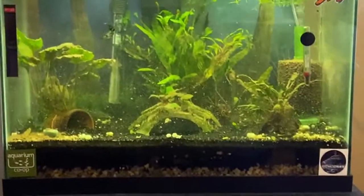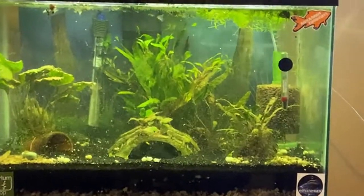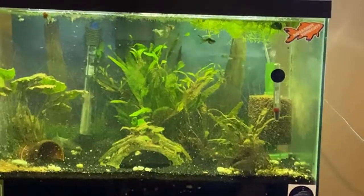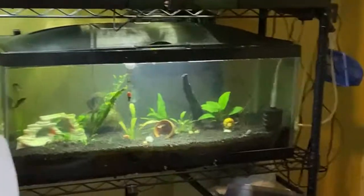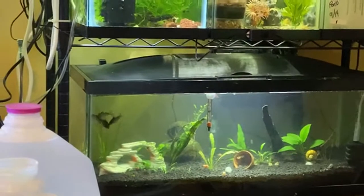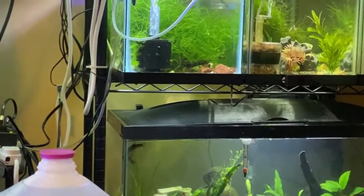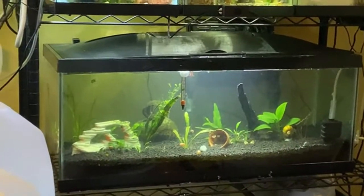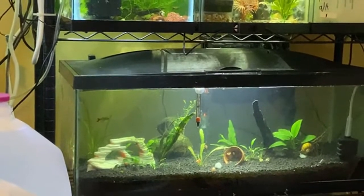Yo-yo loaches are beating the band over here. I think the 20 is too small for them. So I may be swapping this tank residence with this 20 long right here. I think the 20 long will be more fun for the yo-yo loaches. But I got to get some sand washed, and you see the cory cats are spawning on the left hand side of the screen. And I've got some bloodfin tetras in there.